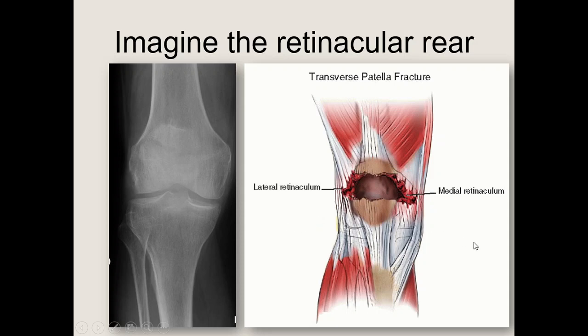So I am already seeing this when I see the X-ray, and when I take the patient into the surgery and I open up the patient, I am not just concentrating on the fracture fragments. I am also trying to assess the depth and the extent and the severity of the retinacular tear. The more the retinacular tear, the more it suggests that it is a high velocity injury.